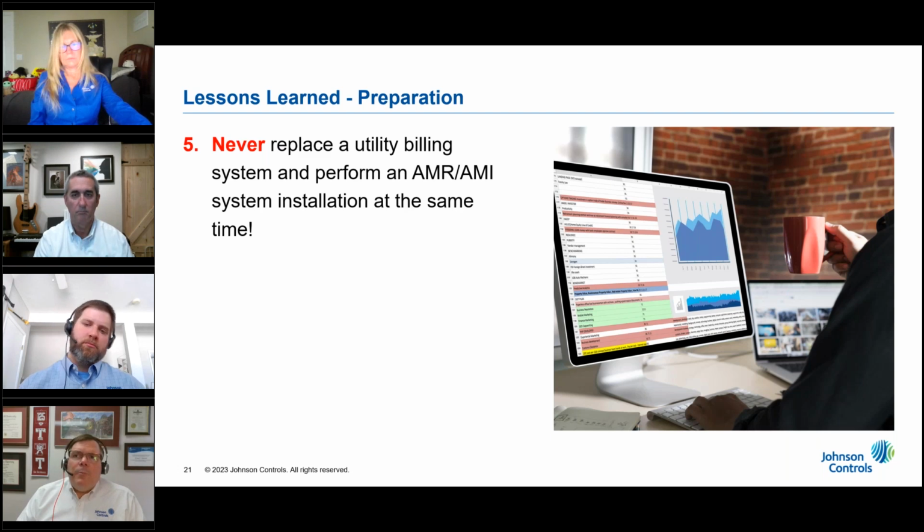We strongly recommend installing the AMR or AMI system first and then replacing the utility billing system software. The errors in the billing system should be found and corrected as a part of the AMR or AMI system installation. And you can then have confidence that the data going into the new utility billing system software is accurate.